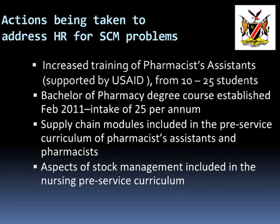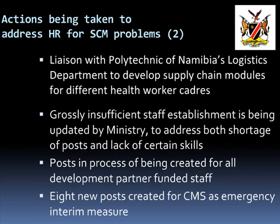Supply chain modules have been included in the pre-service curriculum of the pharmacist assistants and pharmacists, and aspects of stock management have been included in the nursing pre-service curriculum as well. We are liaising with the Polytechnic of Namibia's logistics department to develop supply chain modules for different health worker cadres. Also, the grossly insufficient staff establishment is being updated by the Ministry of Health and Social Services to address both the shortage of posts and the lack of certain skills.